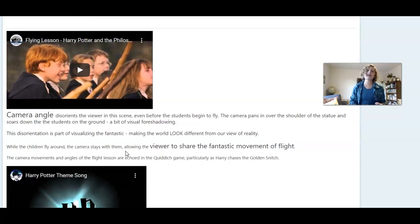And finally, camera angle. Camera angle disorients the viewer in the scene, even before the students begin to learn to fly in this flying lesson video. The camera pans over the shoulder of the statue and sort of soars down very dramatically to the students on the ground as a bit of visual foreshadowing. And notice the music that's playing during this panning. It's the theme song. The Harry Potter theme song plays as they're panning down, cuts out, and then begins again anytime a student is up on a broom in the air. How does music, along with camera angle, allow the viewer not only to sort of be a part of the flying, but to know that the flying that they're experiencing visually through the eye of the camera is magical?